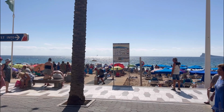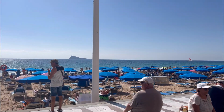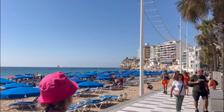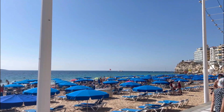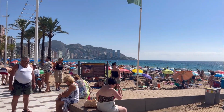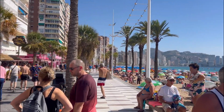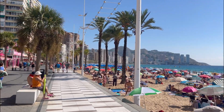Not getting smaller whatsoever. And the loveliest Levante Beach. Just look at this. Gorgeous, sunny weather. Still really hot. It's still 30 degrees and we are heading towards the second half of October. Look at the beach on weekend. If this isn't still summer, I don't know what is, because it's extremely busy.